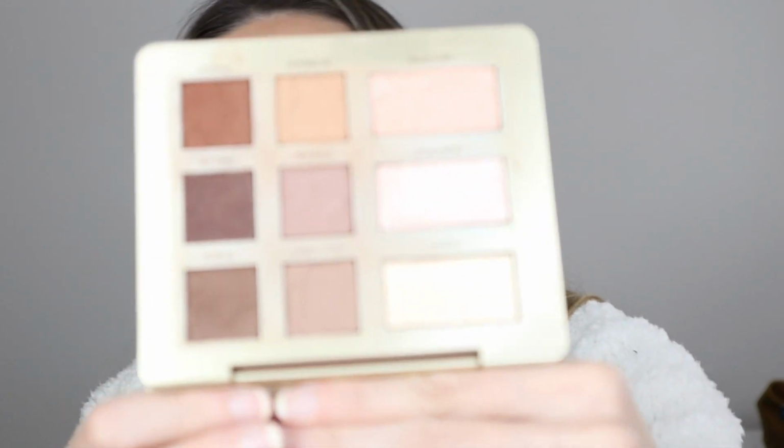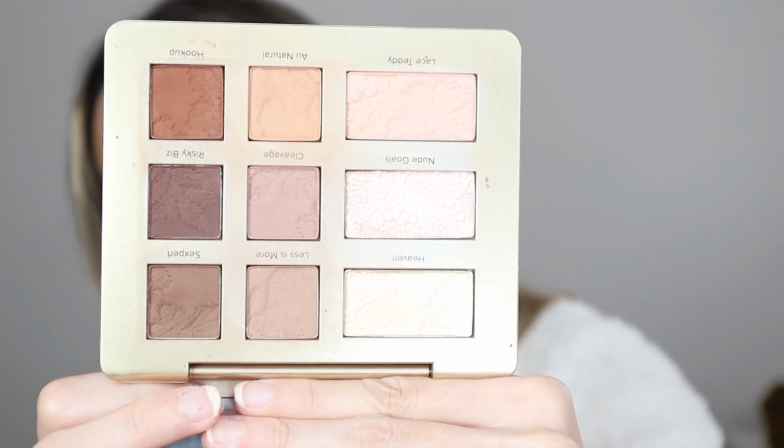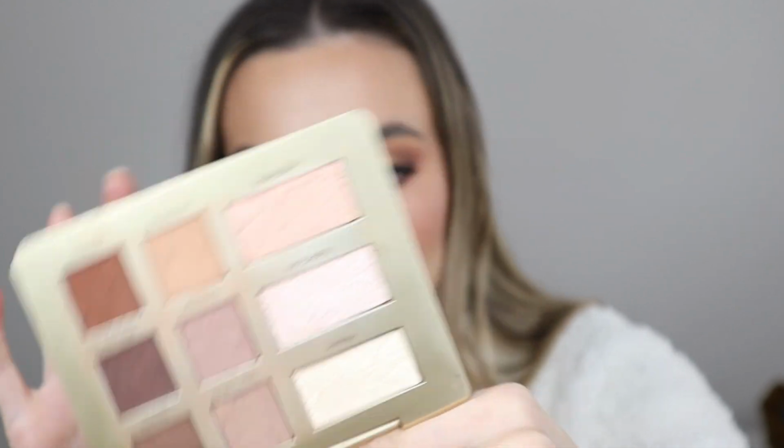All right, and next is the Too Faced Natural Matte Palette. I got this in BoxyCharm. Love this palette. This is one of my wife's favorite palettes. So many cute neutral eyeshadow palettes. Perfect for your collection, perfect for travel, perfect for sitting on your vanity with this really pretty outside packaging. Love this palette. So next are 2 Viseart palettes.